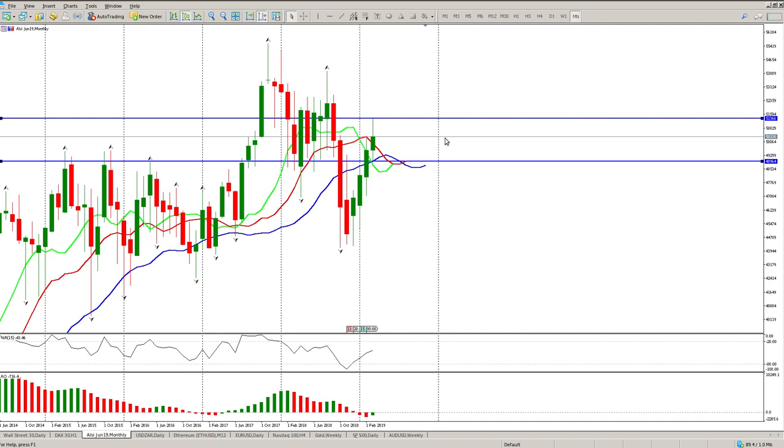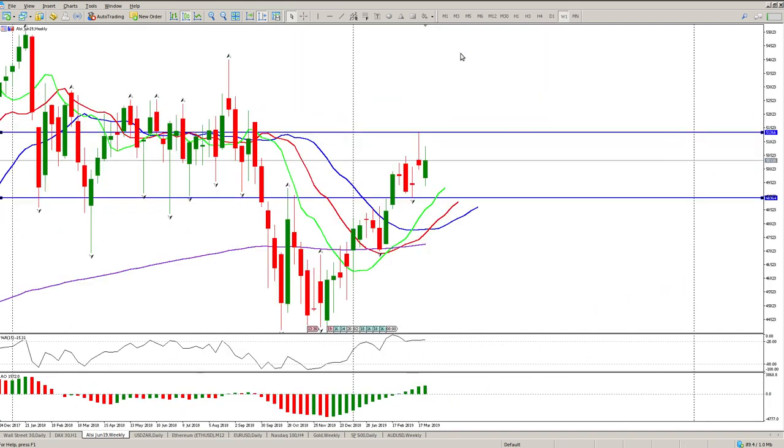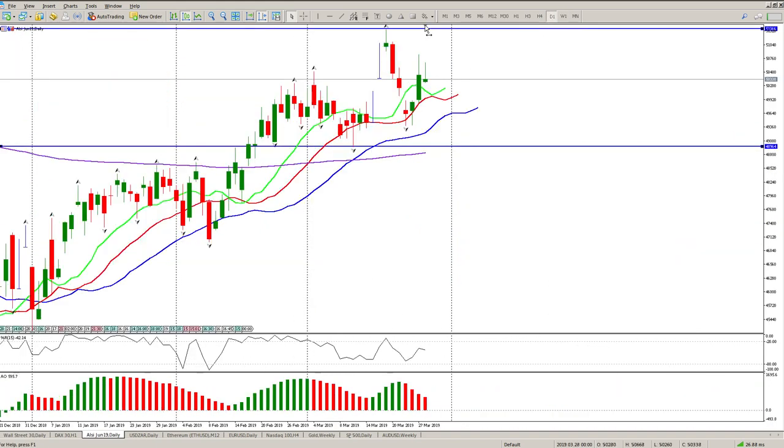So from a monthly perspective, this is starting to look like a base, but we do have all this weekly congestion from last year that we're sitting in the middle of at the moment. We have had a weekly pin bar. We've got a green bar at the moment, but the week's not over yet. We have to wait and see what happens at the end of the week. The trend is still up on the weekly. Trend is also still up on the daily.